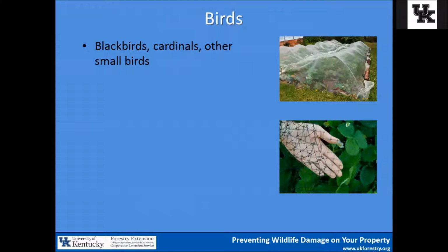There are a couple of different types of exclosures, and they're geared towards what you are trying to keep out. So we're going to go through what groups of animals you want to keep out. For birds, our big culprits here are blackbirds, cardinals, and some other small birds, and really they're trying to get at berries a lot of times.